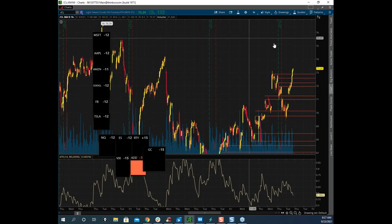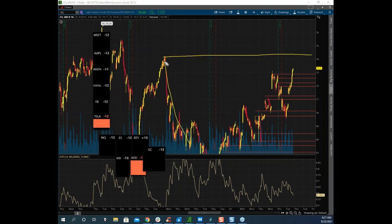This is the next big area. I need to draw this zone in here. Why is this an important area? Well, this is what started this entire down move. This is a very, very important area, and that's not too far from here. So let's draw this zone real quick.